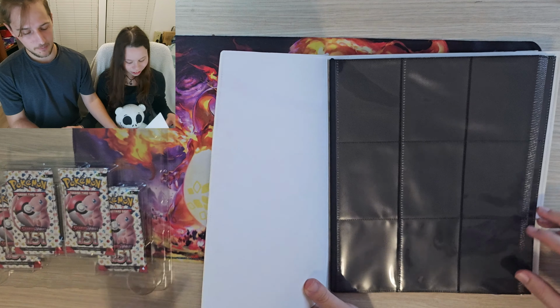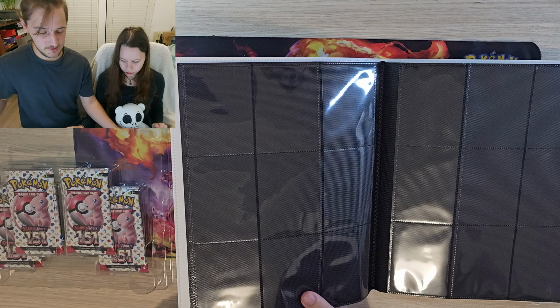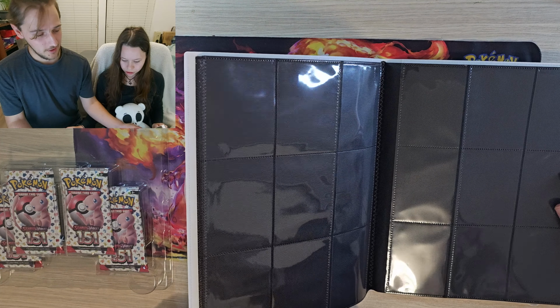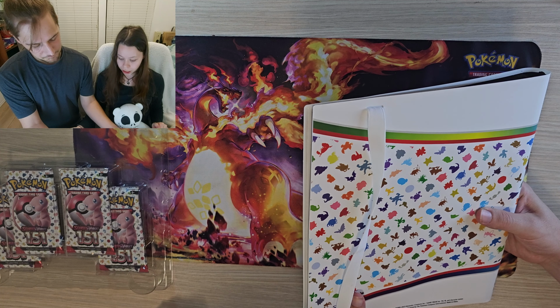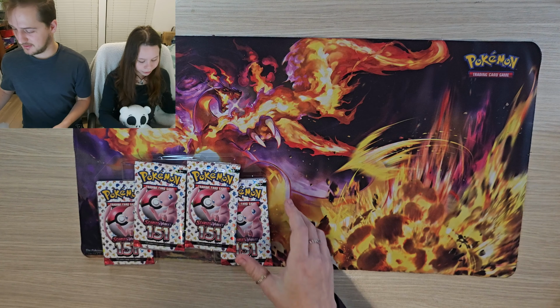But I have to say, it's decent quality. It's not the best quality binder, but it definitely will get the job done. It will keep the cards the way that they are supposed to look. That's the main idea of a binder. Okay, well, let's put this to the side.